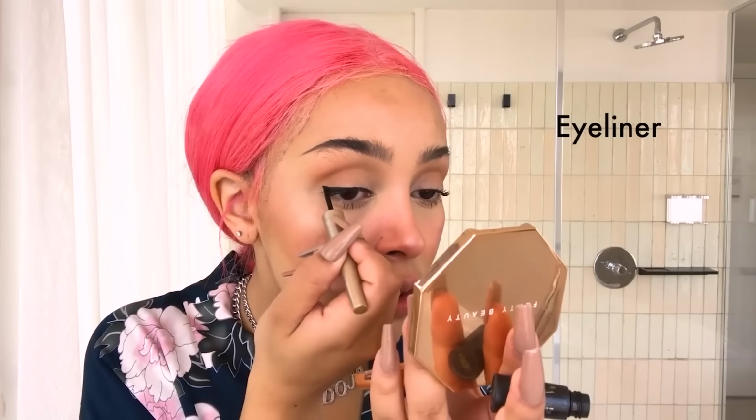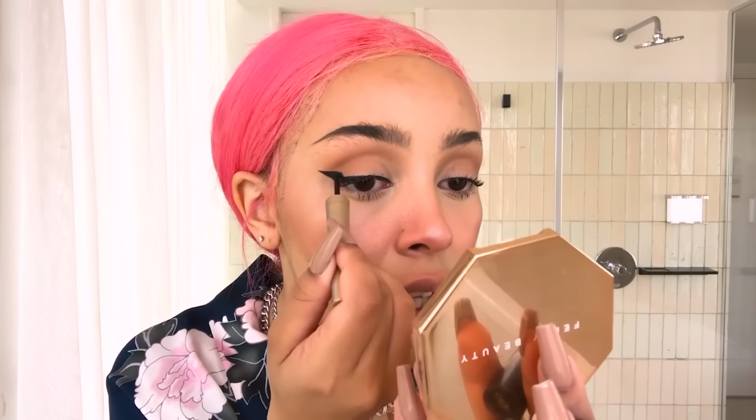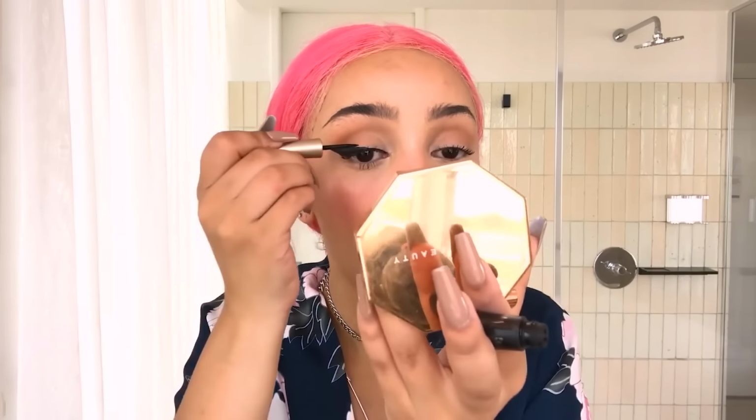This is the scary part. This is where everybody starts sweating. But I basically take this and I just kind of create an angle first. Create like a triangle, suspend it, and then connect it, bringing it in. And this just looks best with my eye shape.